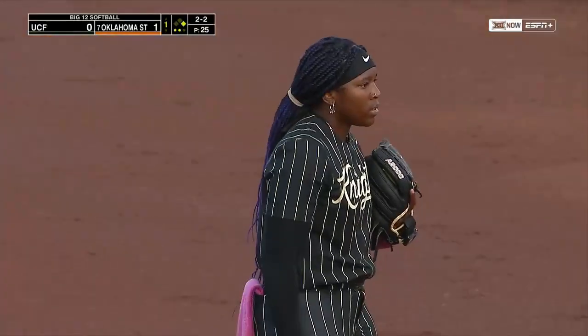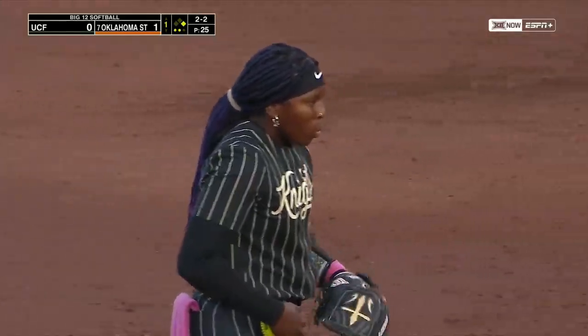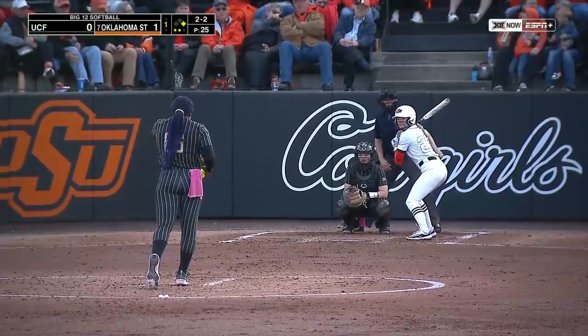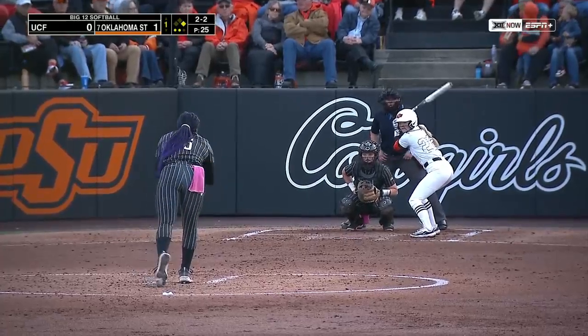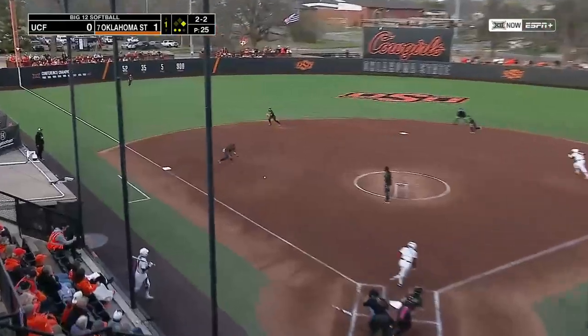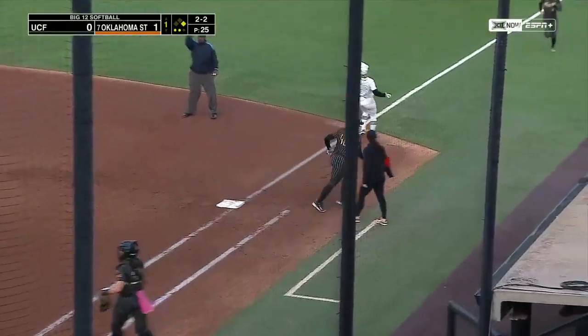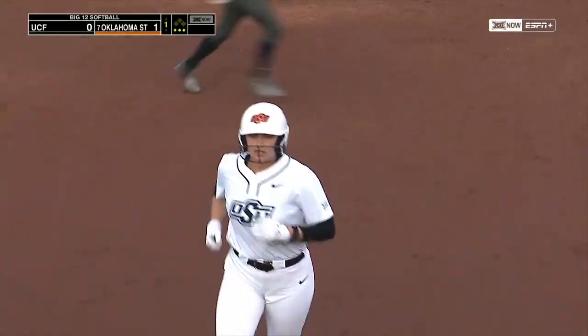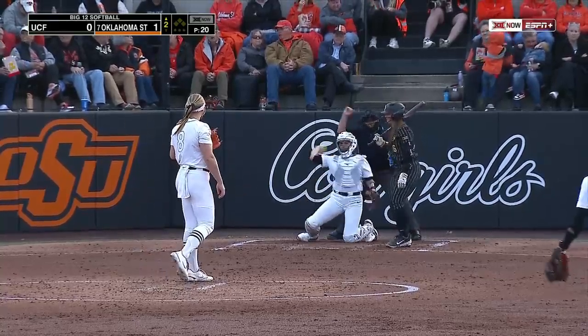It's all about scoring first. Now Oklahoma State scored first in 21 of its 24 contests this year. 2-2 pitch, ground ball to third. Cody has it, over to first in time. Oklahoma State picks up a run. She's done a great job of establishing that culture down there.